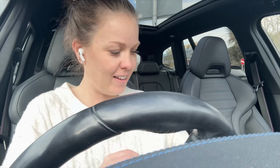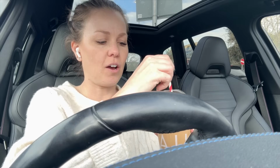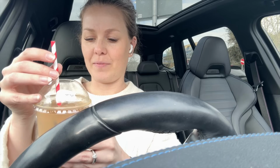Right, I'm in the car park, so before I drive home, I'm going to try a Gales iced latte with muscovado brown sugar and an extra shot skinny milk, even though it's got brown sugar in it, but let's not judge. And let's give this a try. Oh, that's good.